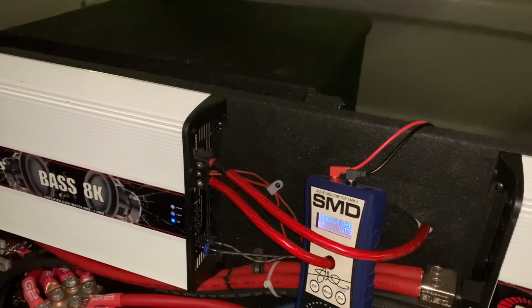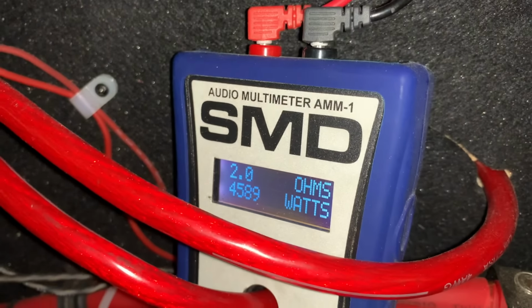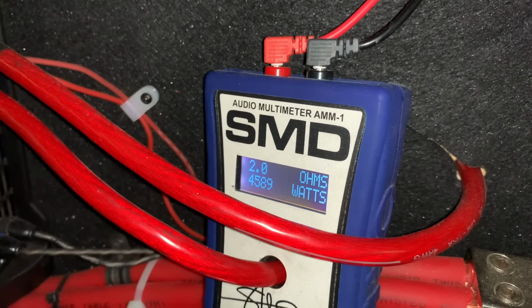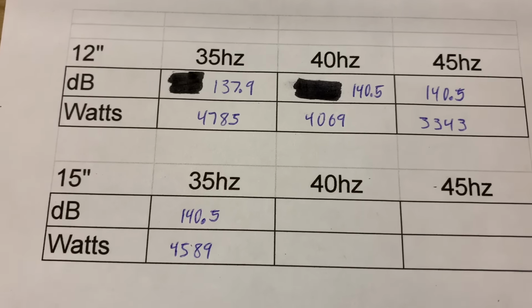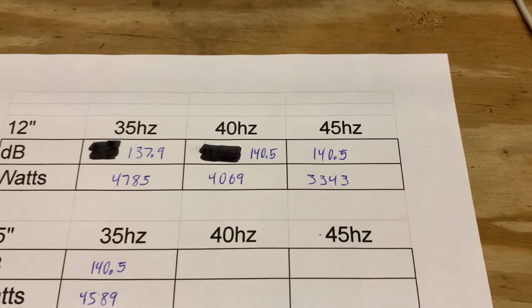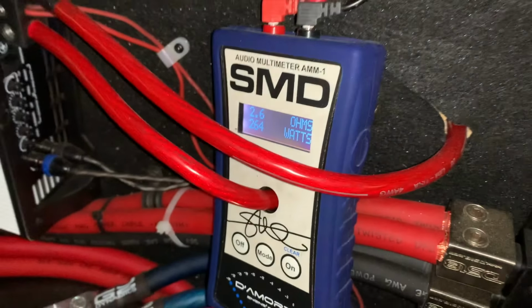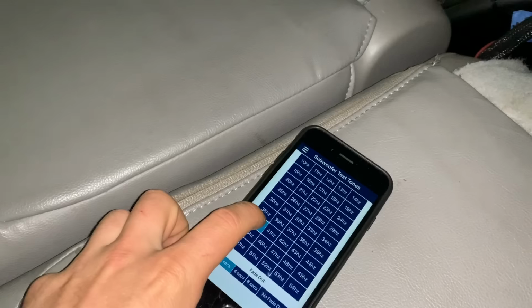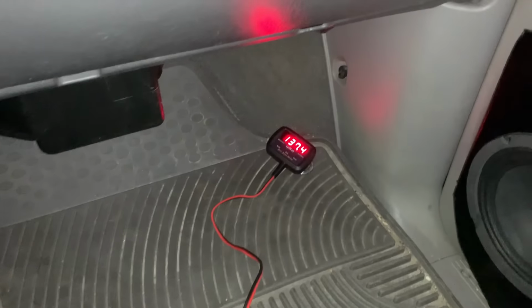Give it one more shot just to see if we can get above 140. That was 4,589 watts. Look at that though, guys. A 140.5 at 35 hertz. We've already tied with 40 and 45 hertz that we got from the 12-inch box. 40 hertz, super low power to start with. 264 watts. Got a 128.1. 1,028 watts. Got a 137.4.